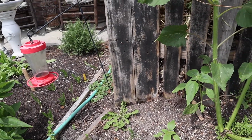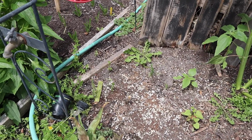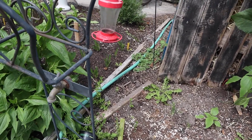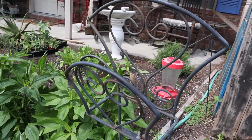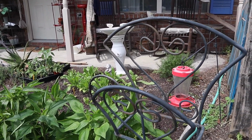I have some more plants coming. Supposedly, if you pack it with mulch when it's little like that, it should come back the next year, but it hasn't, and that's okay because I have one that has, and I'll show you that in a little bit. So on to the next and most exciting is my Echinacea.